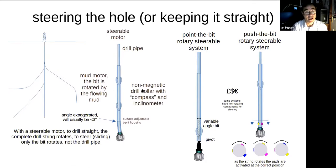So with the point the bit rotary steerable system, you basically vary the angle of the bit subtly by having, I've just drawn a schematic bar up from the bit, and what you do is tilt that bar so the bit goes in one direction or another, and you just turn the whole lot around, and that bar's held at a particular orientation, so you have a nice smooth borehole.